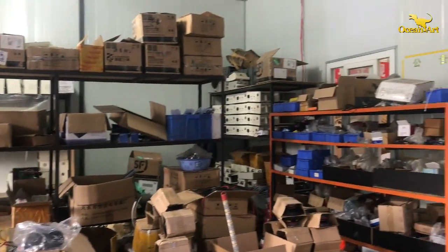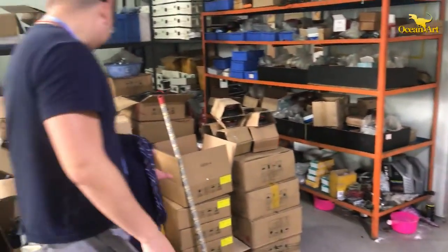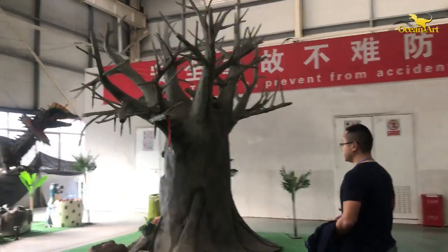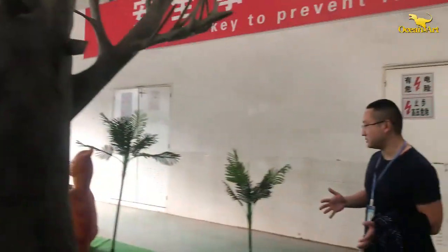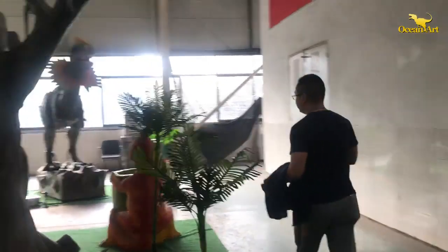All this electronic equipment is here. After that, I will show you around our product display area. In this area, we have some animatronic ones to show clients how the movements work.